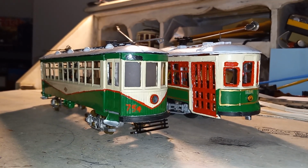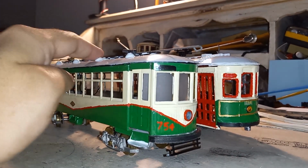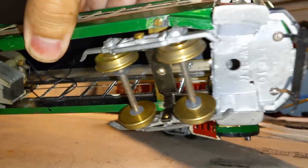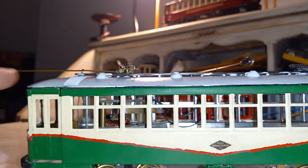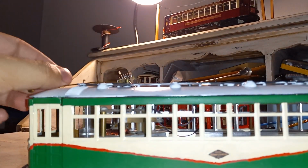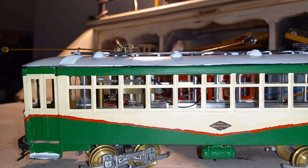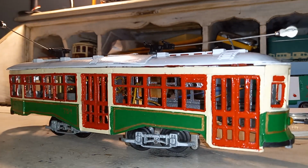Now, as for why I can't show you video footage of these cars running, I already have a video of 754 running because this is a 2-rail DC streetcar. If you notice, there's no pickup rollers and the wheels are insulated. And that is because they are actually wired up to this pole. This is a real overhead pole, and it works. So this car only works on an overhead layout, and I don't have one currently at my house that functions. But this one has only recently been rebuilt.